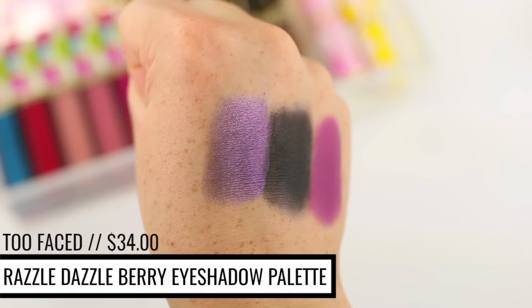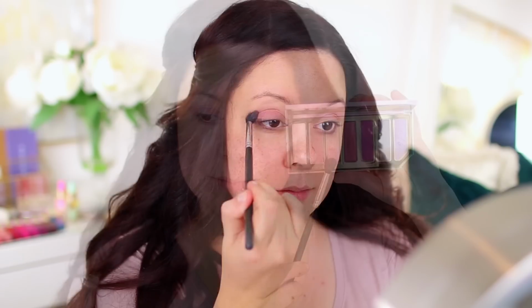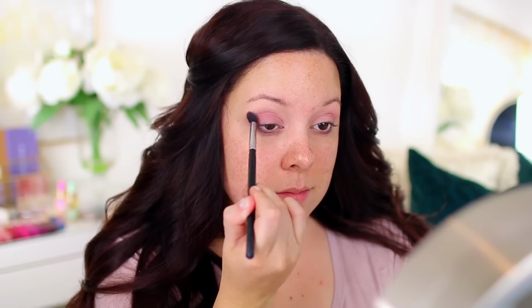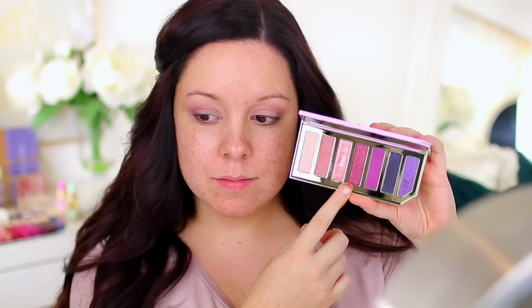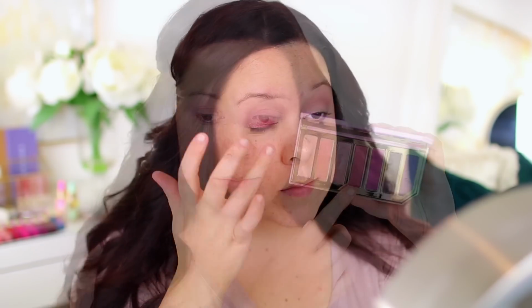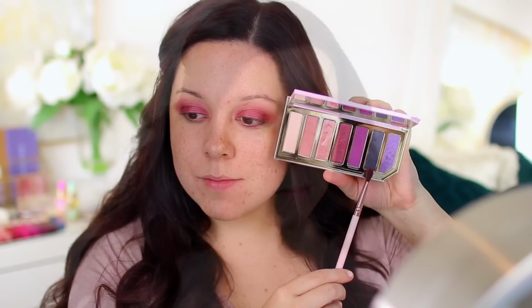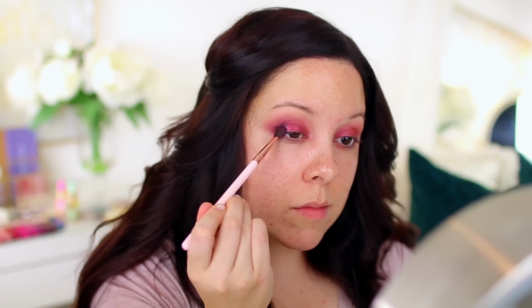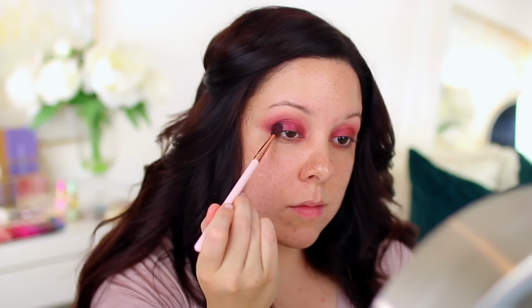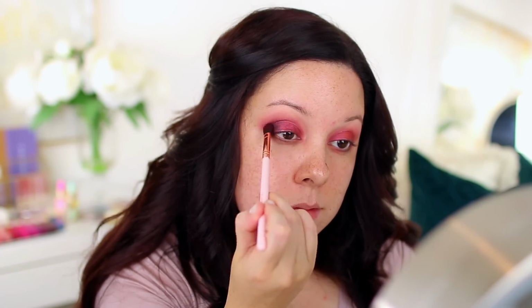There are so many different textures in this palette that it's kind of crazy because there are only 7 shadows, but it works. It's just a cohesive palette. It works really well on its own to help you create a lot of beautiful looks just using this palette. You can get a lighter, more natural look or a dark, smoky look, and there's just a lot going on, but I love it. This palette is scented. It smells like berries. It's pretty strongly scented, but again, once the product is on your eyes, you can't smell it, which is good, but I know some people are not fans of scented eyeshadow palettes, so just keep that in mind.